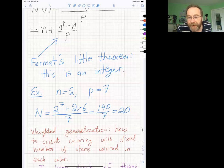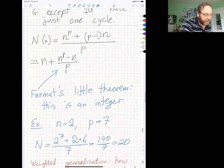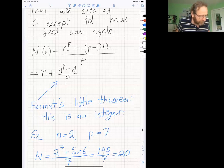Prime factorization of n affecting necklace counting is not obvious. It's a question. We did not use prime factorization of n. So actually this is the whole point. Fermat's little theorem is usually viewed as a result in number theory, but in fact, we obtained a purely combinatorial proof of this theorem. We proved that p divides n to the p minus n, but we didn't use any number theory. We only used combinatorics. We showed that it was an integer by showing that it counts something. So that's a curious thing about this.